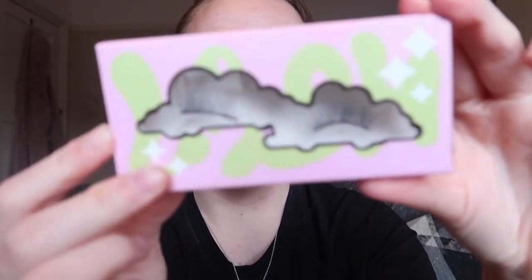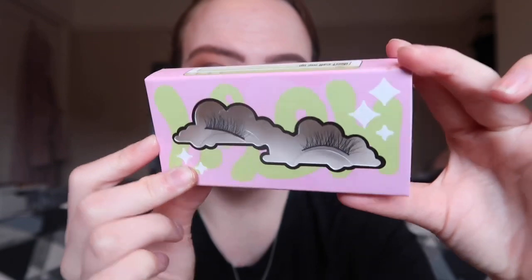For my lashes, I'm going to be using these Made by Mitchell lashes, and they are the ones called Don't Call Me Out. They are so subtle and so nice, and it definitely goes with this makeup look because I don't want it to be too much. That's why I love these little lashes rather than the big full lashes. This is what the Made by Mitchell eyelashes look like on.